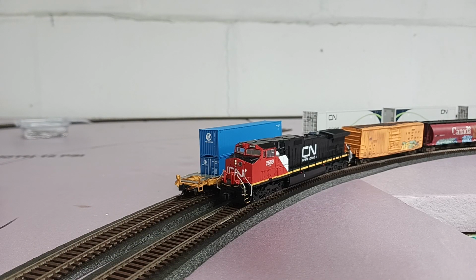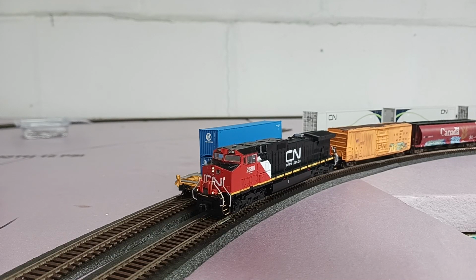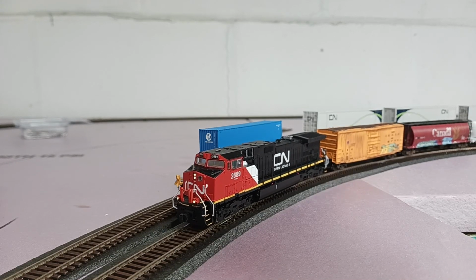Hello, everybody. Welcome back to the modern Green Bay and Western in N scale. My name is Gabe, and here we have a westbound train about to depart from Black Creek. Mixed freights on the main line headed west.